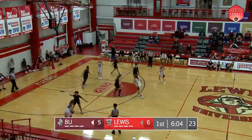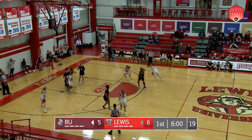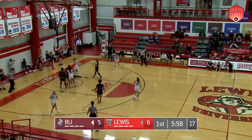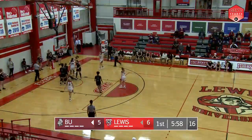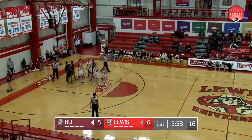Now left side. Look down low. Can't find anything. So Williams goes free throw line to Hinders, down the right side of the lane, and she gets fouled. She'll go to the line and shoot two. Well, that's something else that obviously we can find here early.